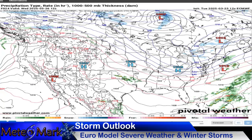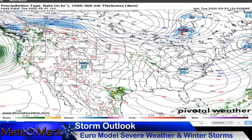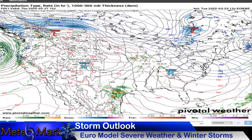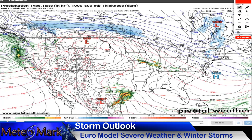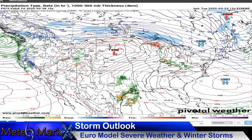All right, so comparing that to the European run, you can see that trough continuing across the east midweek. Now look at this return flow in Texas. This is going to be the start of something. Also up across the Midwest, parts of the upper Mississippi and Ohio River valleys, this is where we see the strong thunderstorms start to take shape. And this heavy rain and thunderstorm action across coastal Texas, all the way up to the San Antonio, Houston, and Austin area, is going to be one big gully washer.